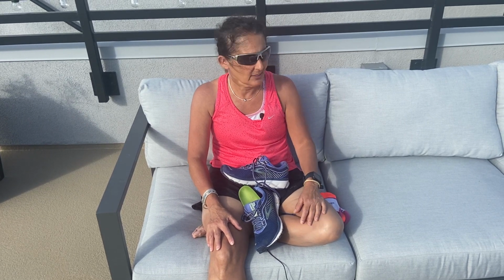So anyway, a lot of people talk about supination, pronation, overpronation, and there's a lot to it. So why don't you just let the experts take care of it and go into a local running specialty store, and have them fit you for shoes. Now I'm not talking about a big box store. I'm talking about a local small specialty running store, and like I said, there's one in almost every town.